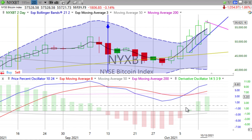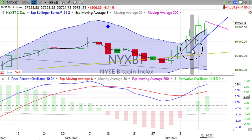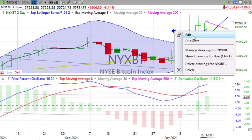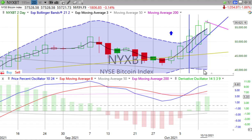2-day chart. Of course, we had that 2-day, as we watched that 2-day recross occur. And for some reason, we talked about that happening, but we never moved our line over there. We will take care of that right now. And I don't know how I actually did that. We will get things moving in the right direction. So as we see what's happening, a green up candle is drawing. Price percent oscillator losing some momentum. Derivative oscillator losing momentum. Price, though, is above that 2-day trend line, well above the weekly.